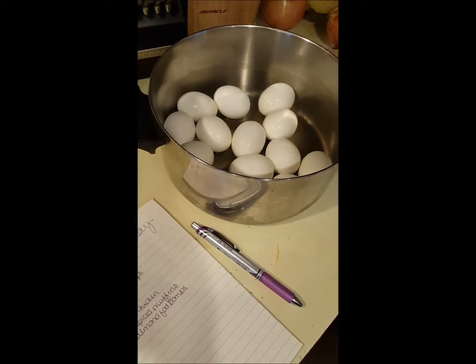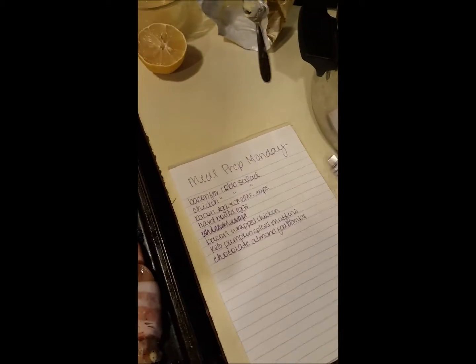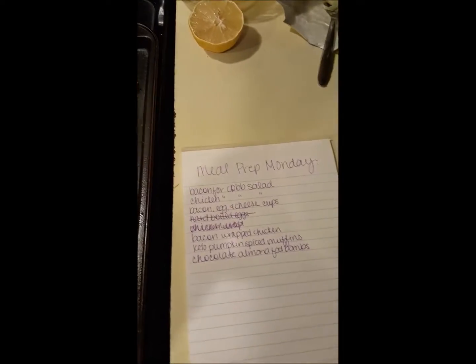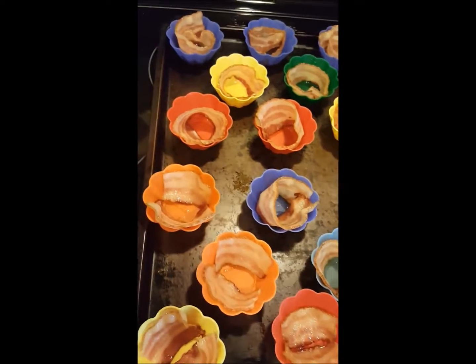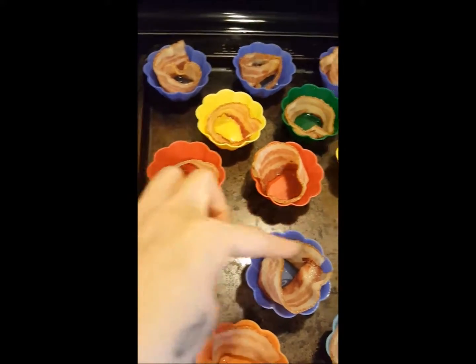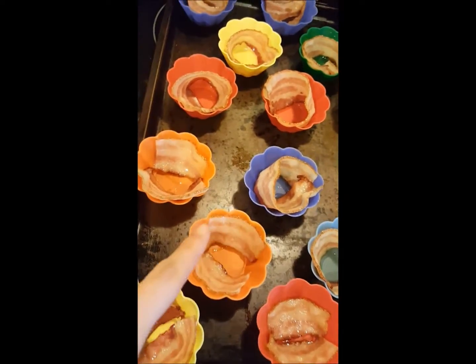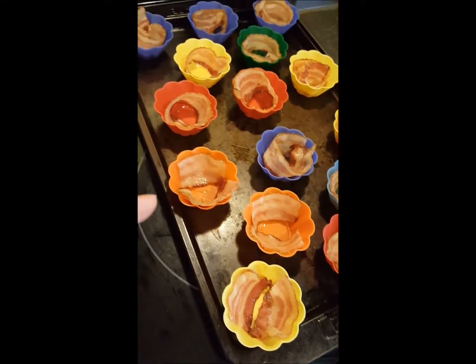And then over here, I've already made my hard-boiled eggs, so that is ready to go. I'm gonna go ahead and cross that off my list. 1 down, so many more to go. So let's keep going. So these are the egg cups. Some of them I had to trim the bacon so that way I could make 18. And some of them I just left whole. The muffin cups are ready with the part cooked bacon. And then it'll finish cooking in the oven, of course, with the eggs.